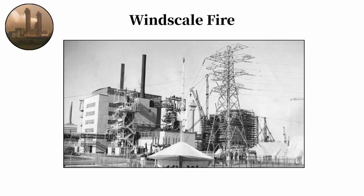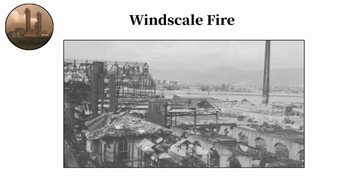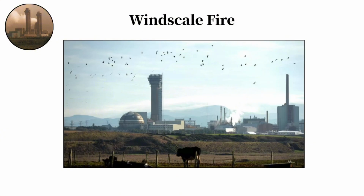The trouble started during a routine operation. The reactor overheated due to a failure in temperature control. Inside, uranium fuel cartridges cracked and caught fire. Operators tried to stop it. First, they turned the cooling fans to full power. That only fed the fire with more oxygen.